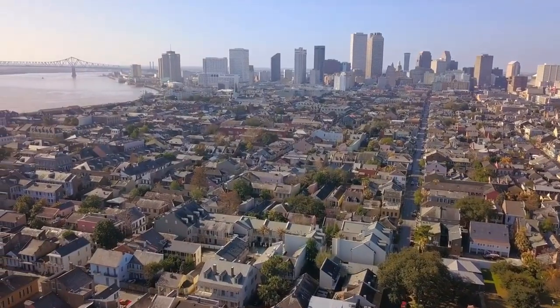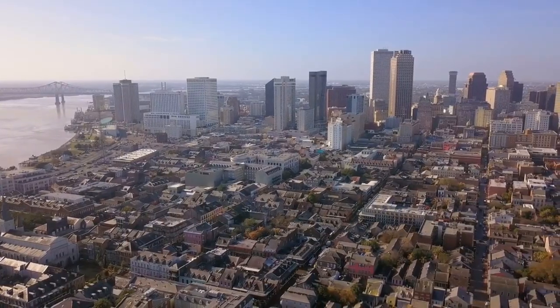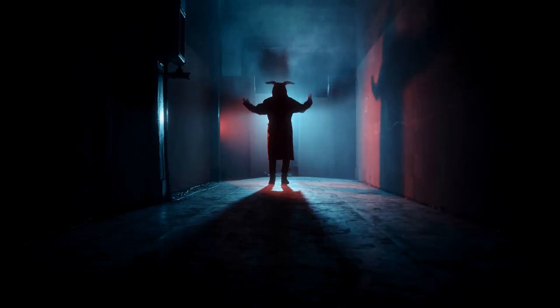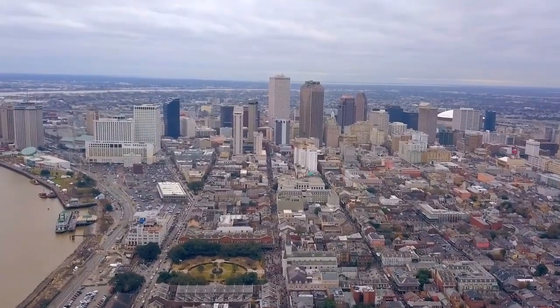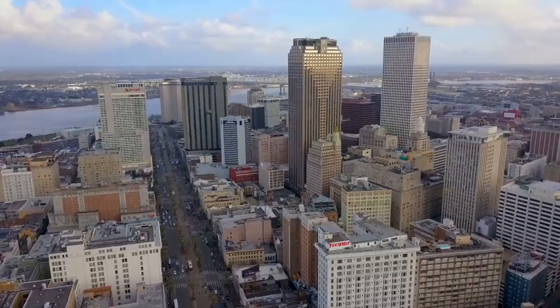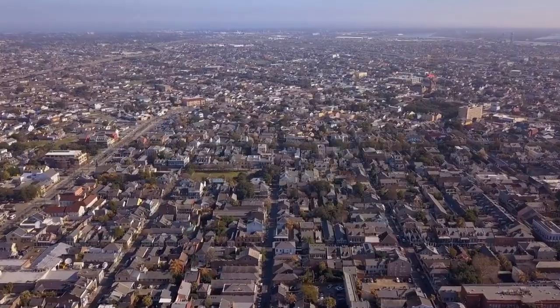History. The Quarter, New Orleans' oldest neighborhood, was founded by the French in 1718. The Vieux Quartier, influenced by centuries of global influence, tells age-old stories of trade, pirates, voodoo, and even vampires. The history of this neighborhood can be traced back to Europe and beyond, and these influences can still be felt in today's French Quarter culture.